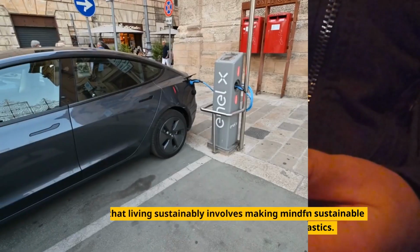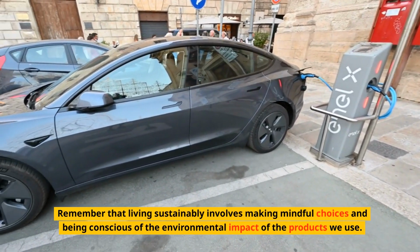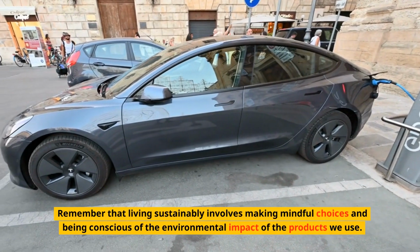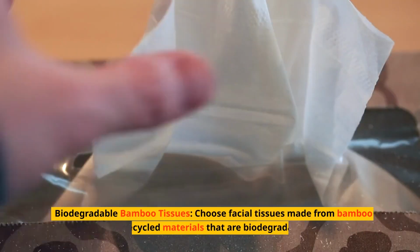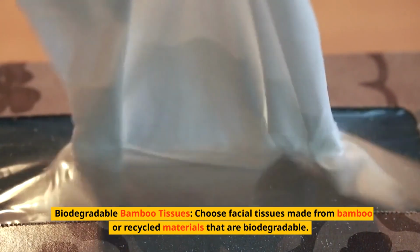Remember that living sustainably involves making mindful choices and being conscious of the environmental impact of the products we use. Biodegradable bamboo tissues. Choose facial tissues made from bamboo or recycled materials that are biodegradable.